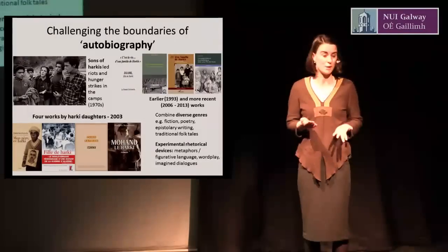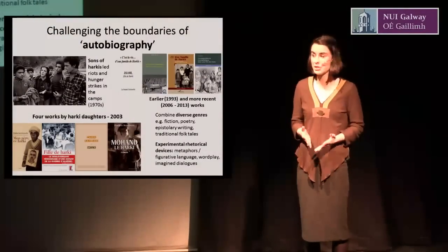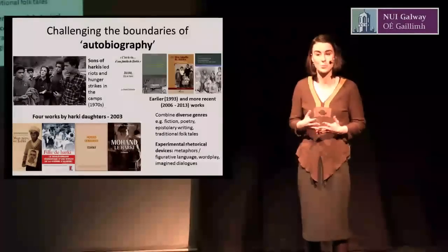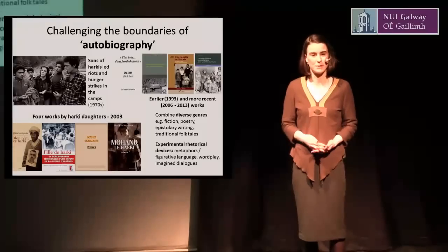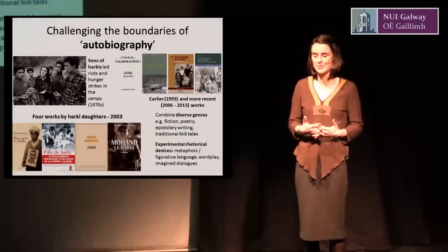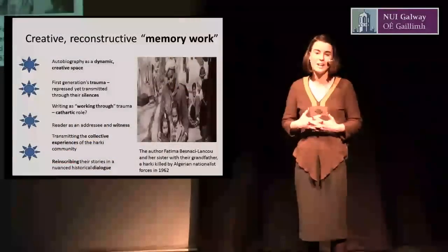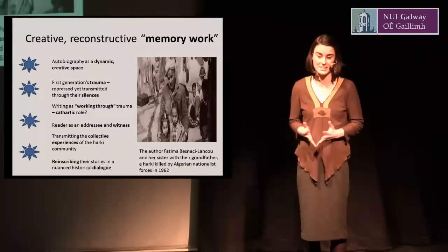For instance, they include a variety of genres such as fiction, poetry, epistolary writing, and traditional folk tales, as well as experimental rhetorical devices such as metaphors, wordplay, and imagined dialogues. So I'm specifically looking at the potential of autobiography in its varied forms to represent a dynamic space which allows these authors to reconstruct and understand their father's experiences, and also to come to terms with their own complex identities as daughters of Harkis.